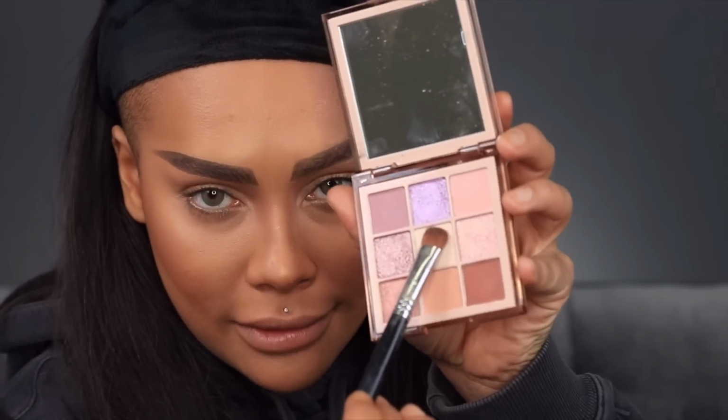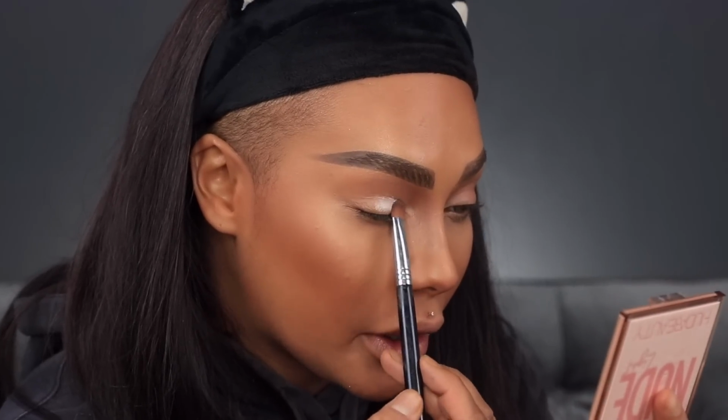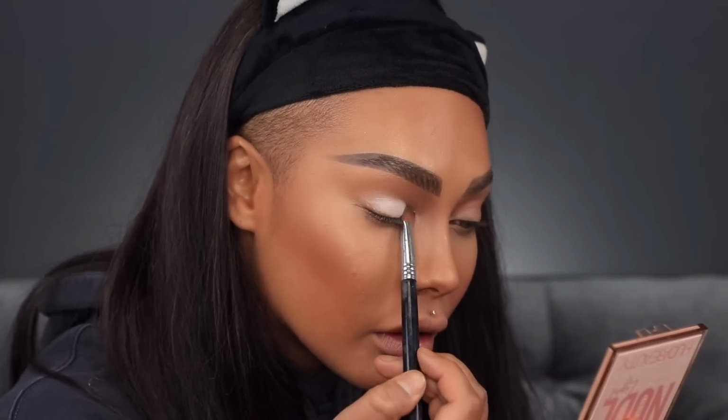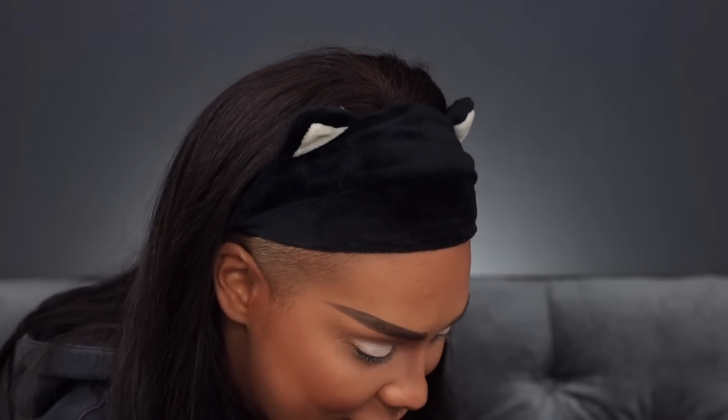It's like super late and I'm tired. But guess what? We're doing look 3, which is the nude light. Let's do the lightest one. Like, also spice it up. Right here. Right here. Is that too light? T, I'm so excited for this. Can I hug you?